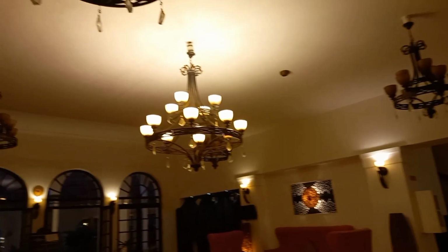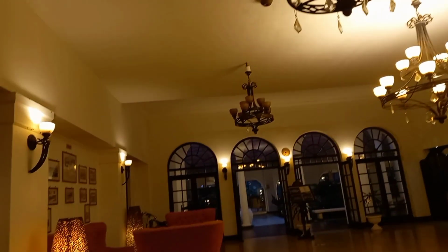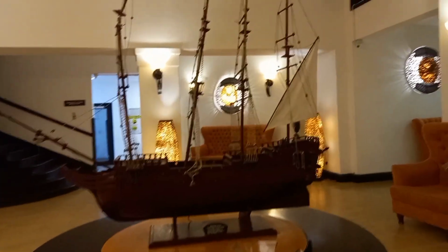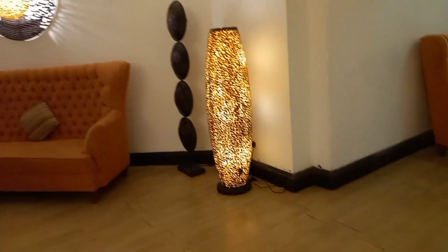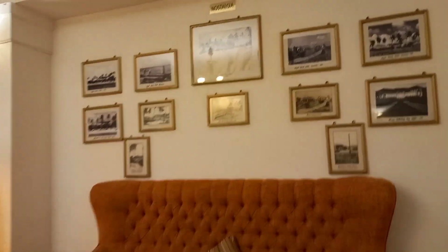At the reception, we have this round metal chandelier of bronze color with decorative elements and lamps. We have also this boat model, which is so beautiful, these tall gold floor lamps, the art gallery, and the seats.